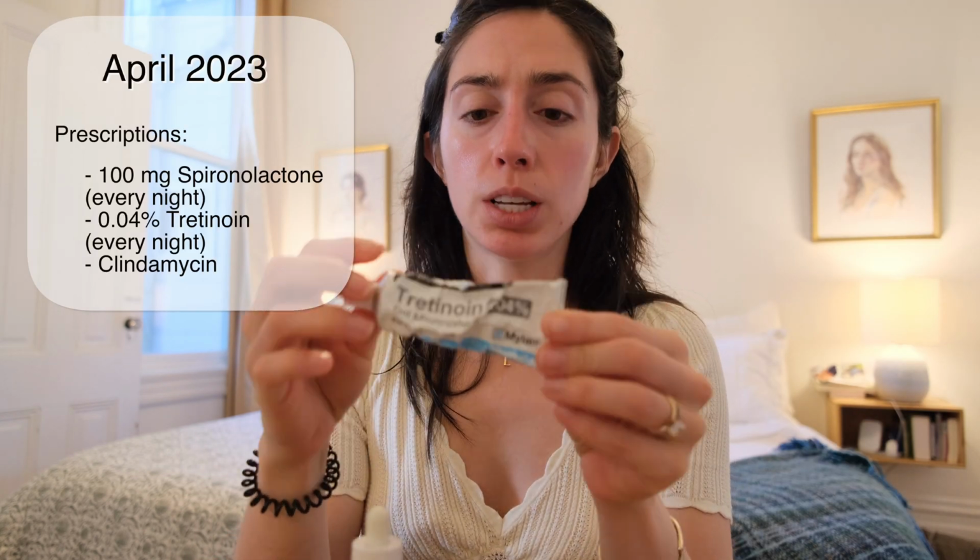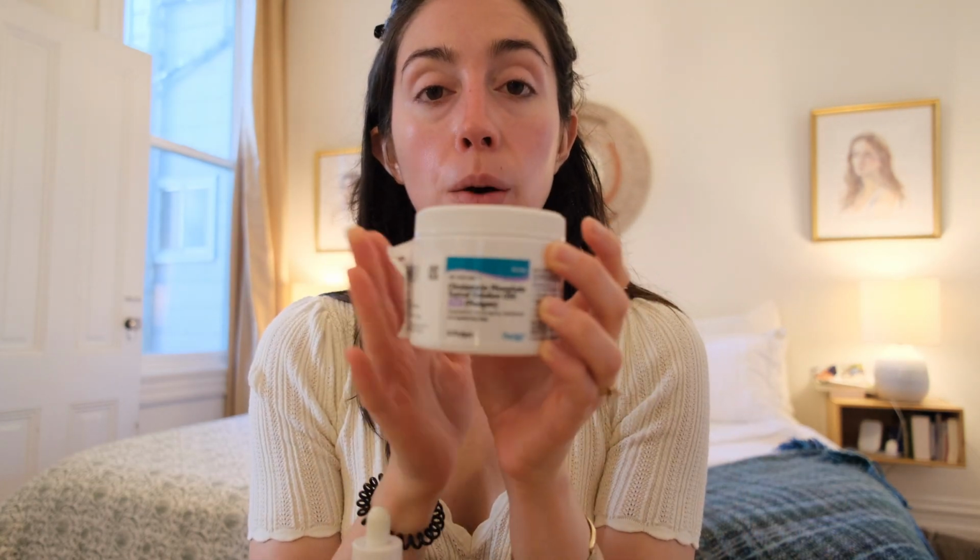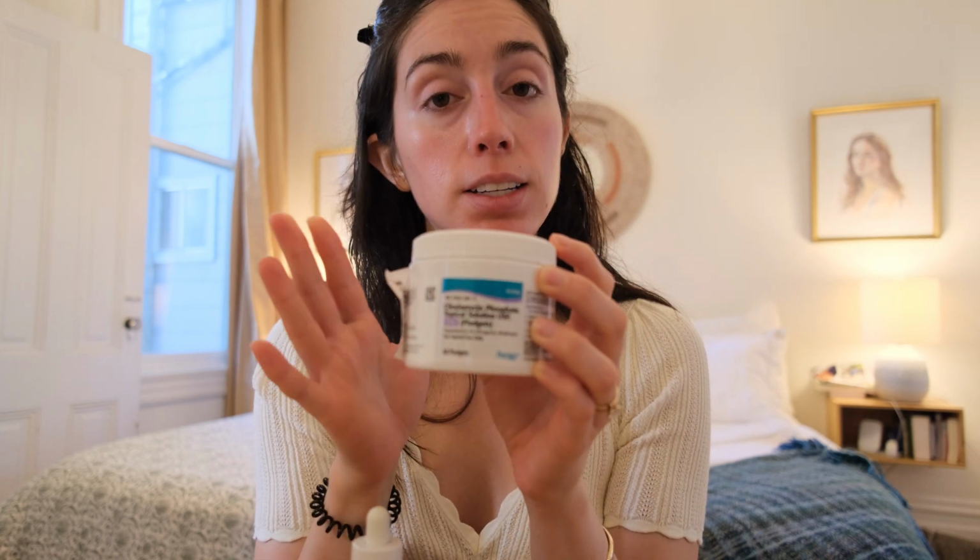So I went to the dermatologist again, and I said, hey, something's really weird. What can we do? At that point, we changed to a different tretinoin, and she gave me a 0.04% tretinoin. She said, I want you to go back to using tretinoin every single day. So that's what I started doing. She also gave me clindamycin, which I have here. Clindamycin is a topical antibiotic that can be used to clear acne, rashes, other things. I started using this every day, just wiping it down morning and night, and I was not seeing much of any progress. So that's now springtime.